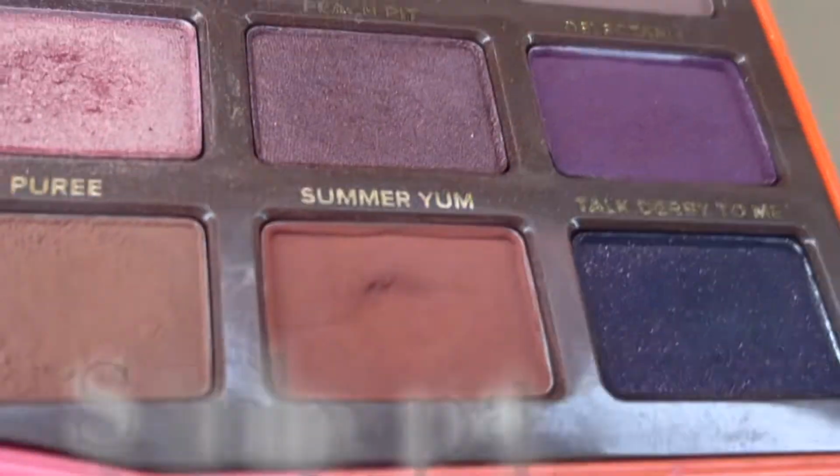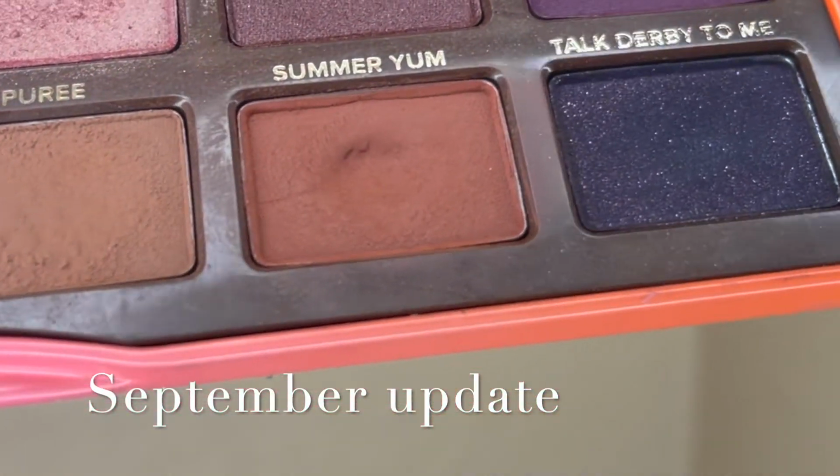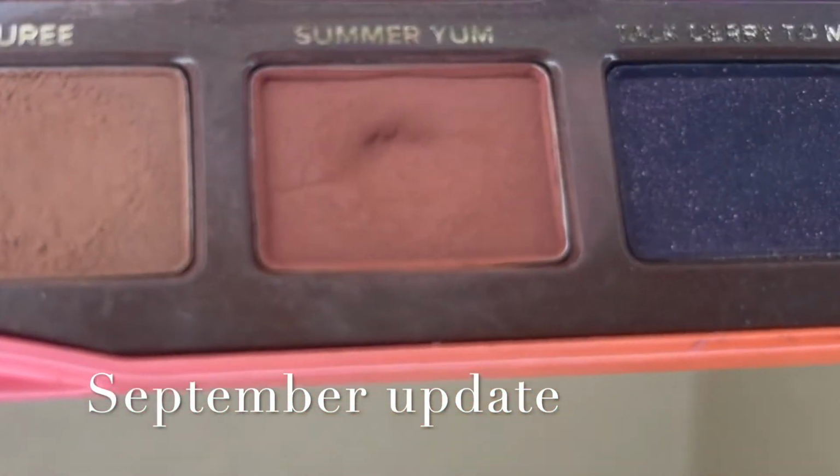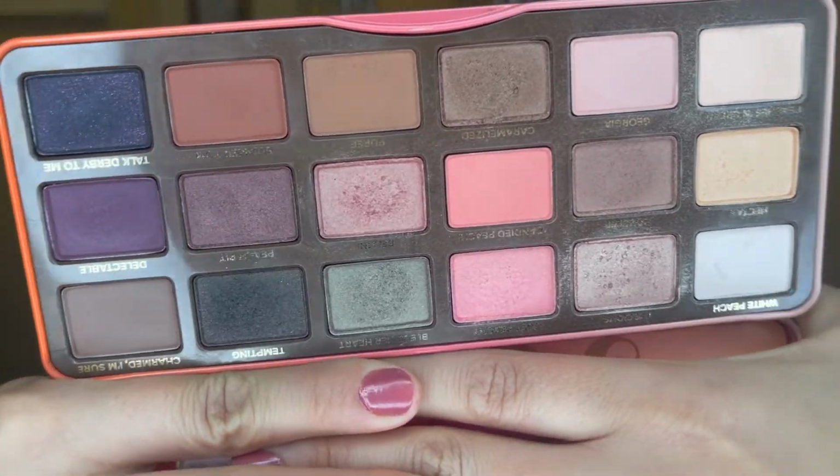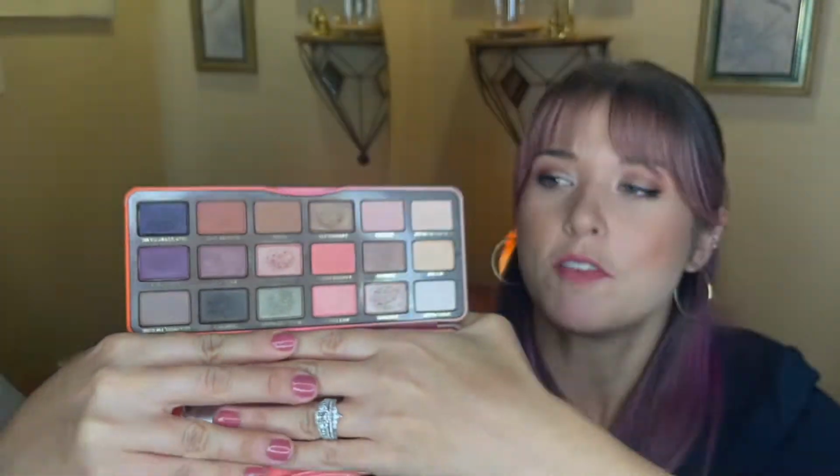So here's the shade right here, Summer Yum, and this is what she's looking like. And yeah, this shade, super easy to wear, I love warm tone shadows, so really enjoyed wearing it. And I've just been loving getting use on this palette. It definitely is looking more loved, and that makes me happy. And that's why I brought this palette in, was so that I could just get it beat up a little bit and fall in love with it again, which I really have.